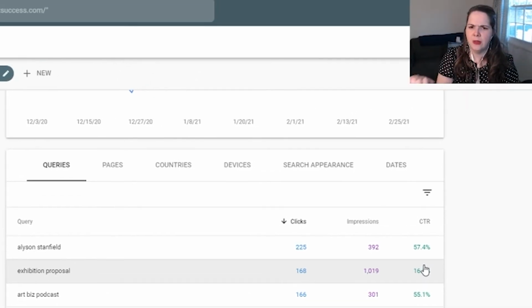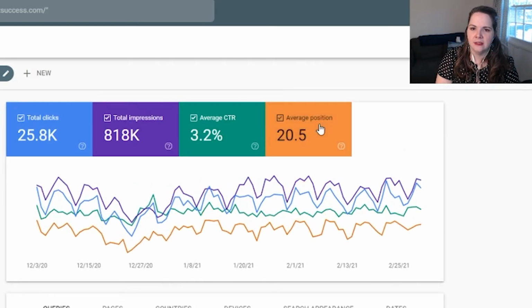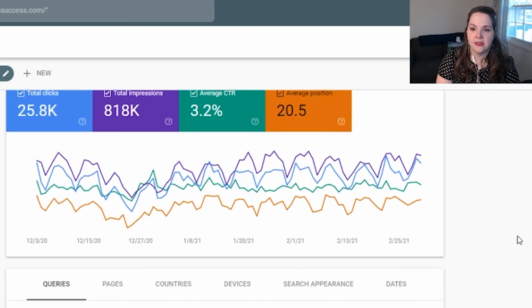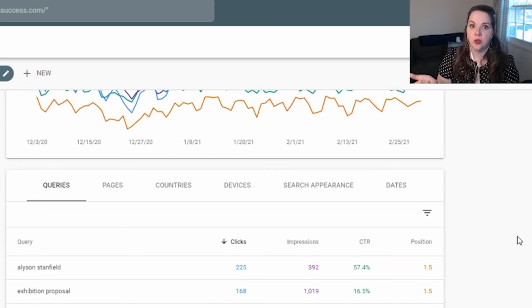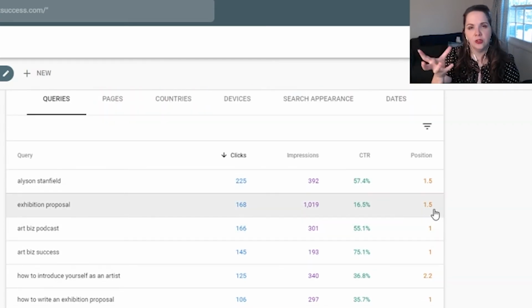So you may wonder, okay, but Meg, where did she show up in the search results? Is that part of it too? Yes, it is. And we have that information right here. This orange one right here is our average position. So again, this is the average position that you showed up in the search results for this query over this time period. So for exhibition proposal, Allison usually showed up in either the first or the second spot here.